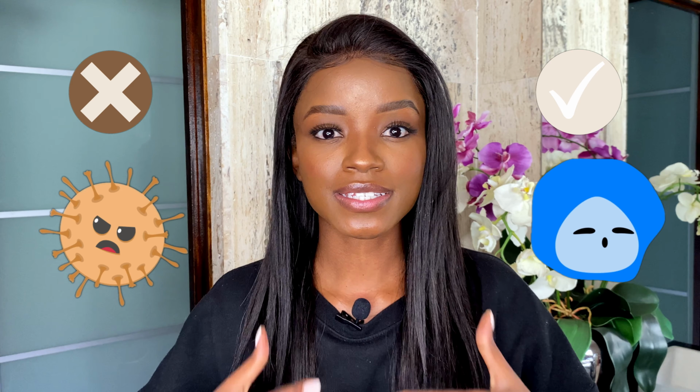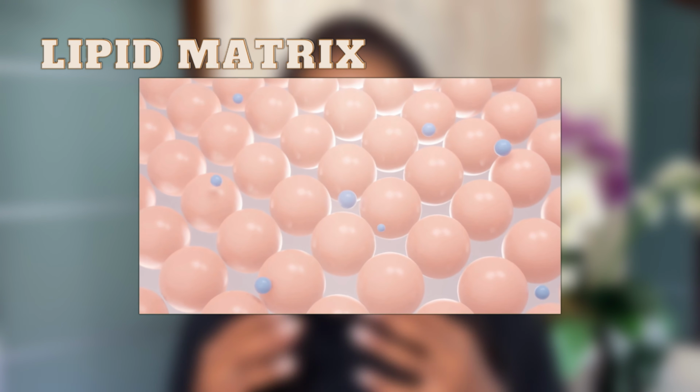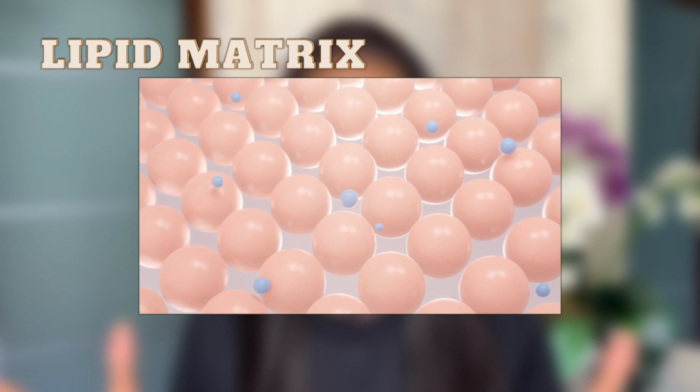So the main purpose of a moisturizer is to basically support the skin barrier function by keeping all the good stuff in, like water, and keeping all the bad stuff like allergens and environmental stresses out. The outermost layer of our skin is called the stratum corneum, and it's essentially made up of dead skin cells. I know it doesn't sound too pleasing, but the reason why this layer is so fatty is because in between we get the lipid matrix, and the lipid matrix is composed of 3 main lipids, and that is our cholesterol, fatty acids, and ceramides. And the main point is to basically repel water and keep in hydration.